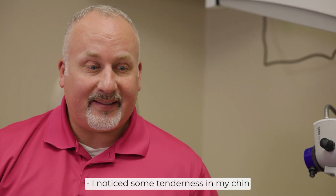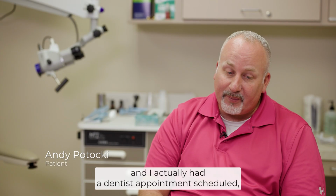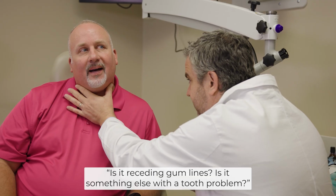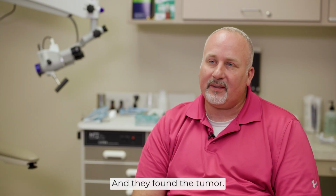I noticed some tenderness in my chin when I was shaving. And I actually had a dentist appointment scheduled, and I went in and asked my dental hygienist, is it receding gum lines? Is it something else with a tooth problem? She said, well, let's do a panoramic x-ray, and they found the tumor.